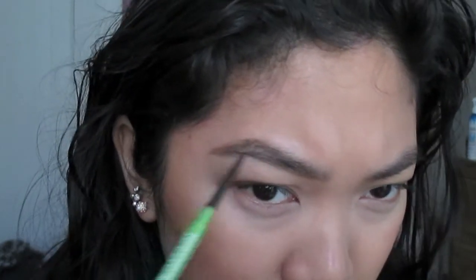I'm doing this with no contacts, and my mirror is a little farther than usual, so hopefully this looks right. I'm not blind, but things can get pretty blurry.